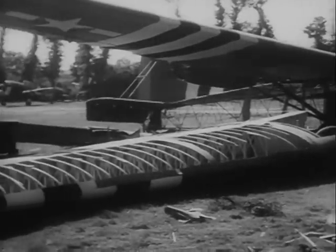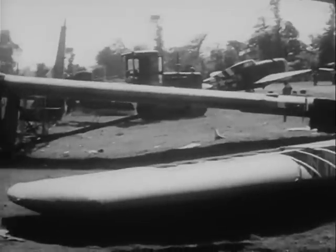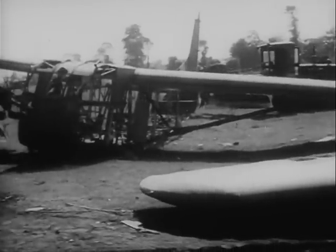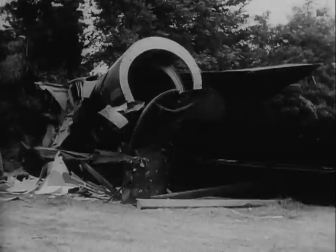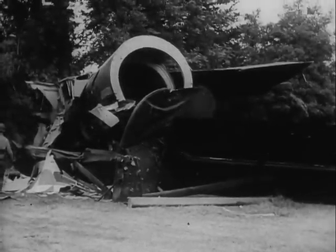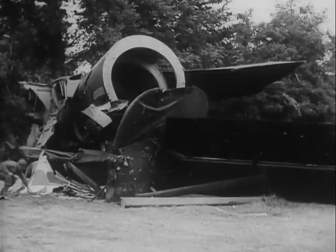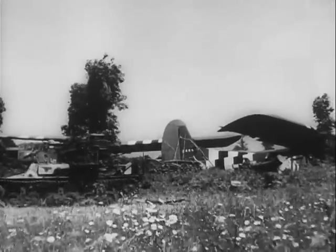This is part of the price paid for 6 and 7 June 1944. 1,662 troop carrier airplanes were dispatched in the first 24 hours of the assault. 43 were lost and 311 damaged by small arms fire.